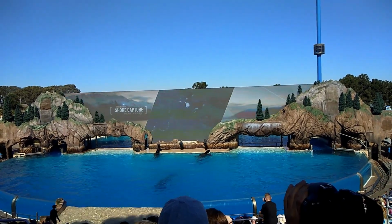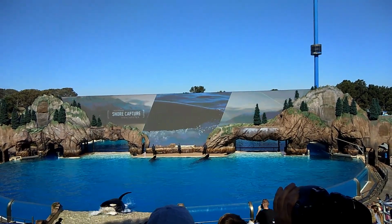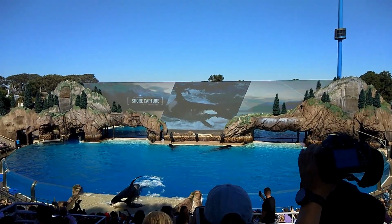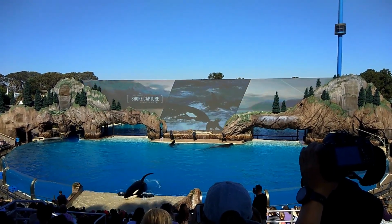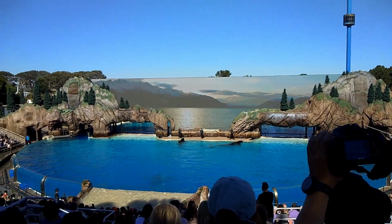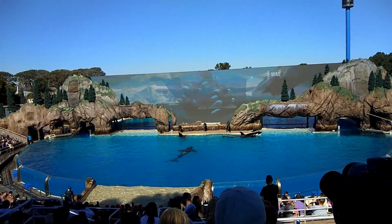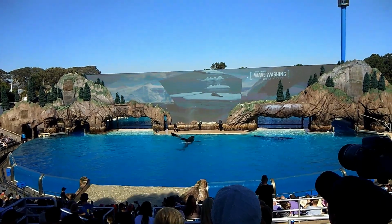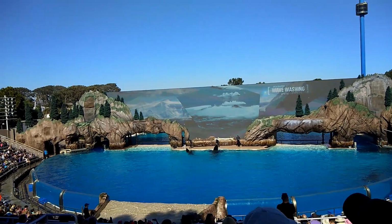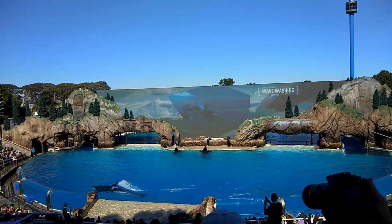Whales in the southern hemisphere will capture sea lions by pulling them right off the beach. Watch as Kahi demonstrates the same movement right here in front of all of you. Antarctic whales will actually create waves and wash over floating ice, knocking seals into the water. Watch as Orca demonstrates the same wave-making technique, demonstrating one of the many complex and impressive hunting abilities developed by killer whales all around the world.